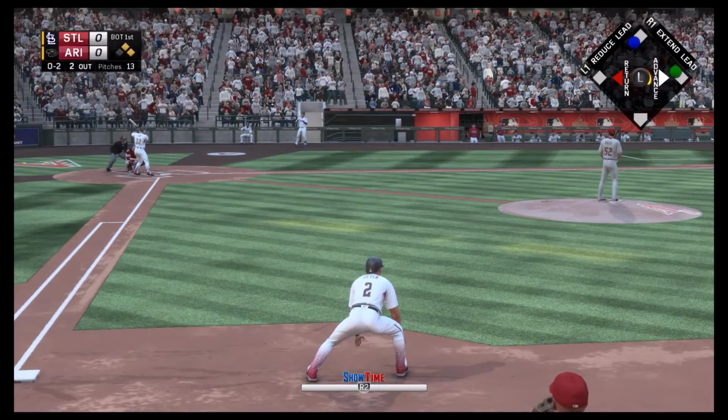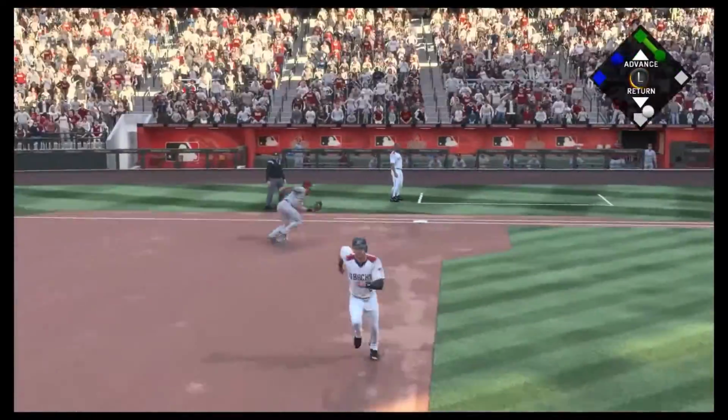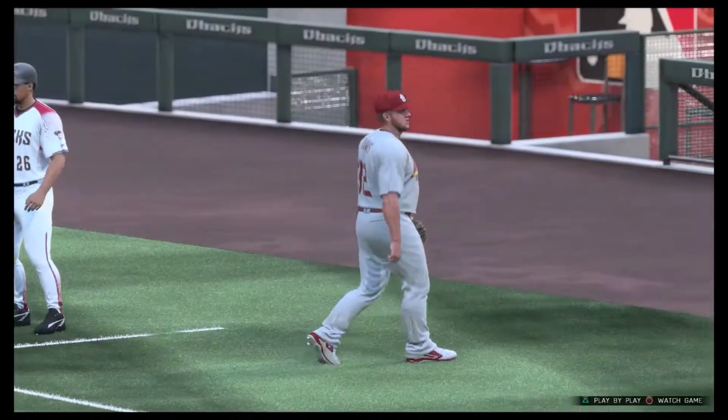It is an 0-2 count, 2 outs, bottom of the first, runners on first and second. Now hitting, I believe, was Jake Lamb, and he grounds out to the first baseman for the final out of the play. And that first baseman is Matt Adams.